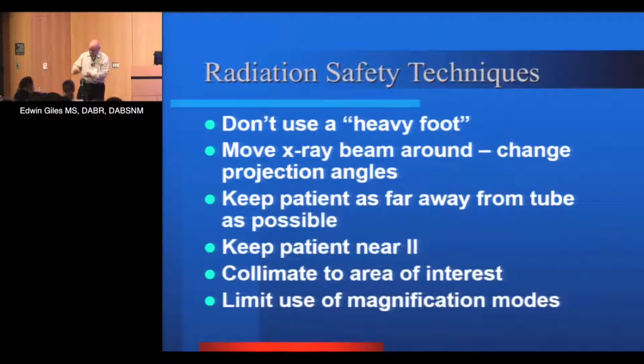Another helpful aspect is, recall the x-rays are coming from below the table. If we're able to raise the table slightly, that means the distance from the x-ray tube to the entrance of the patient gets larger. If it gets larger, that means there's less exposure to our patients. In that same light, if we keep the patient up close to the image intensifier, which is above the patient, if this is up close, then our distance increases from the x-ray tube.